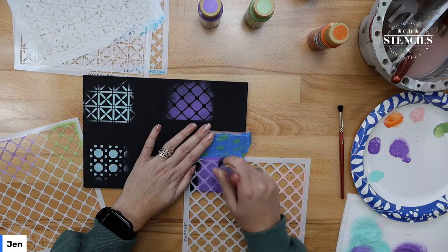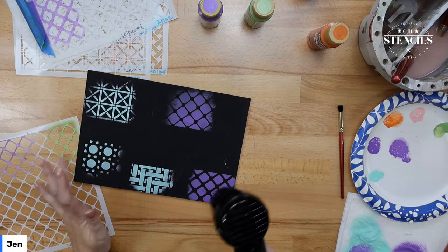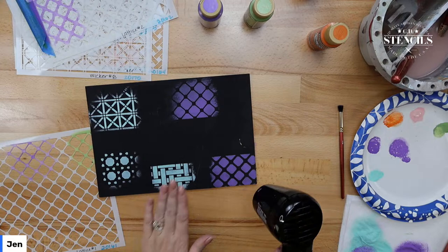Okay, so that's lattice number 2. I hope we're doing this in the right order. Let me just hit this, guys, with some heat. Make sure it's dry. I got paint all over my hand. I'm a disaster, guys. This is every day of my life. Okay, it's not shiny anymore. Not sticky. Okay, so mint next.